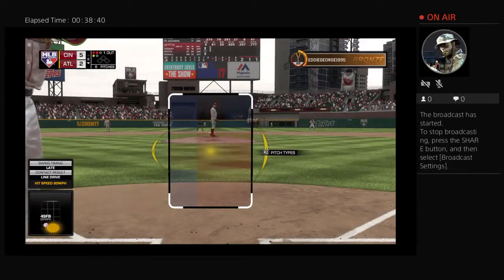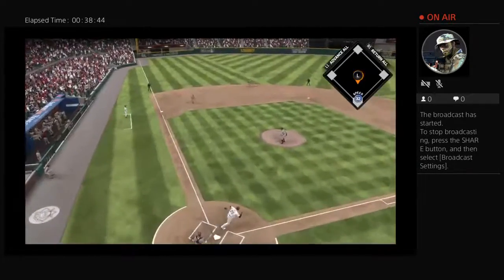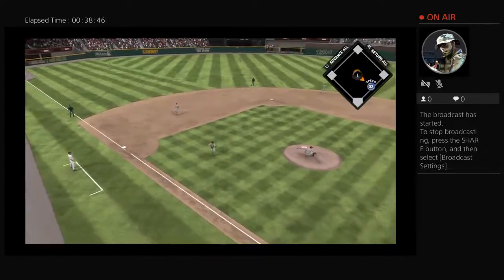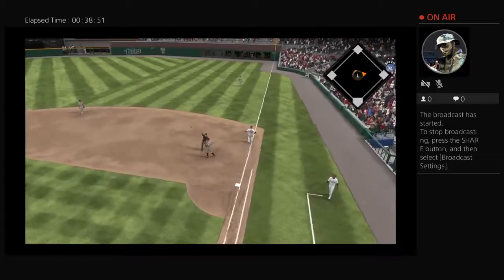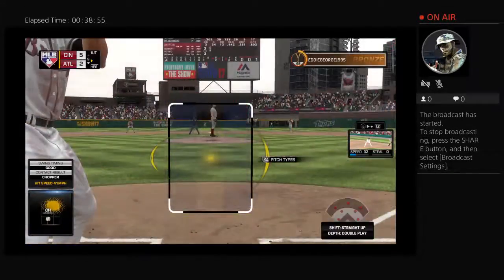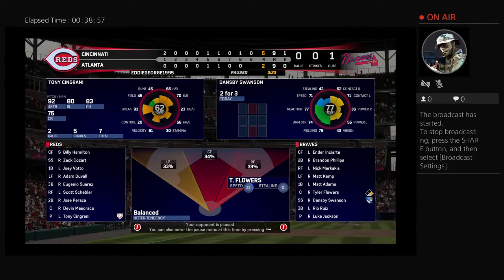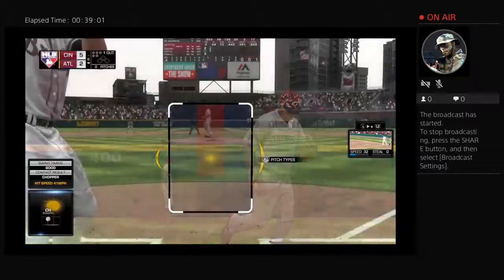It's a good time to challenge here on 2-0, especially since there's a good chance he's taking until he gets a strike. Chopped weakly to the left. And the throw is wide as it pulls the first baseman off the bag. The batter, number 7. Now the plate, Dansby Swanson. He's 2 for 3.